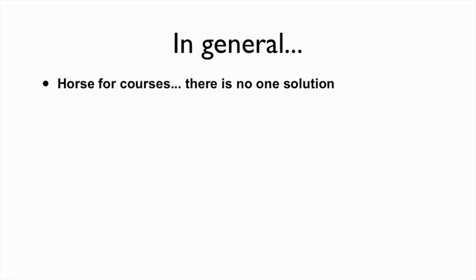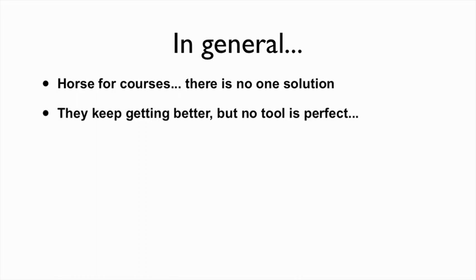It's horses for courses. There is no one solution that's going to work for everyone. It's just, different tools have different strengths. Different tools are right for different points in your business and in your budget and the sophistication you need. Again, these tools just keep on getting better, but there's definitely no perfect tool, especially in this area.